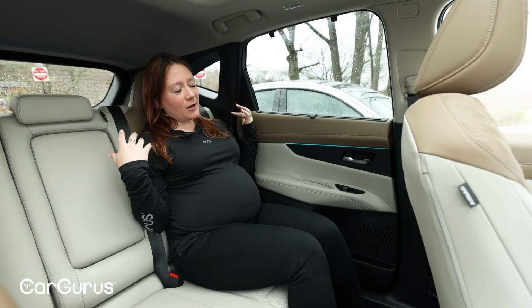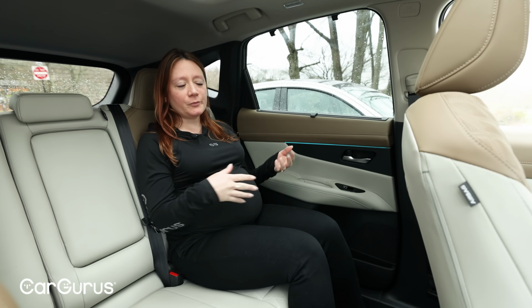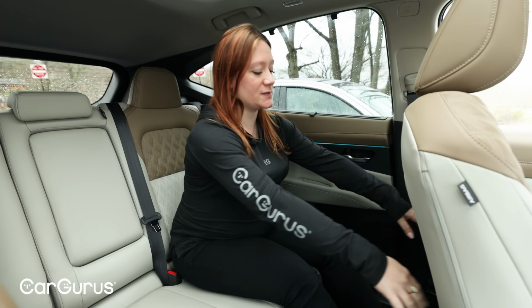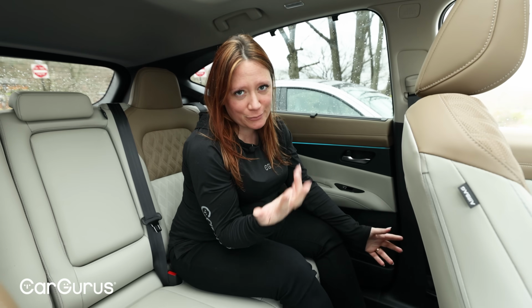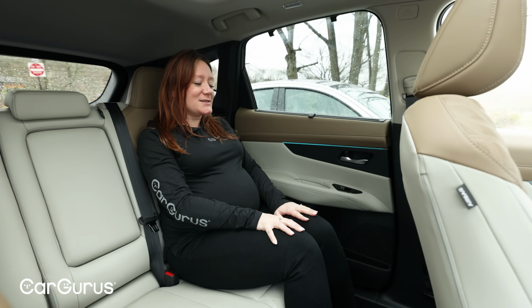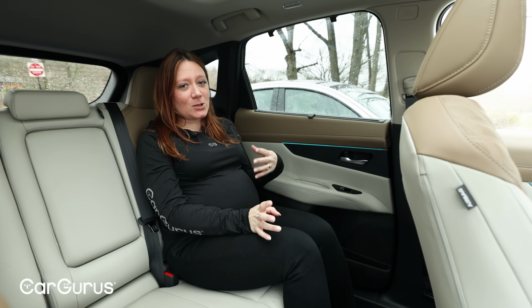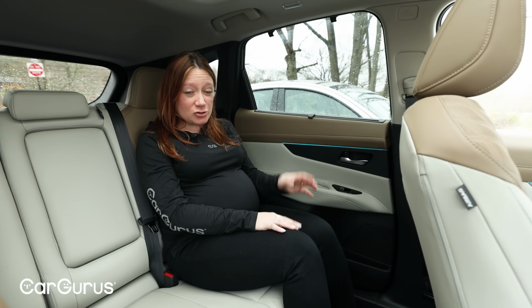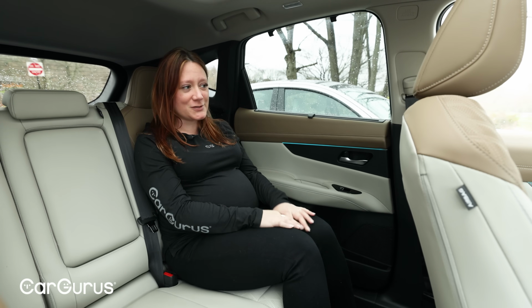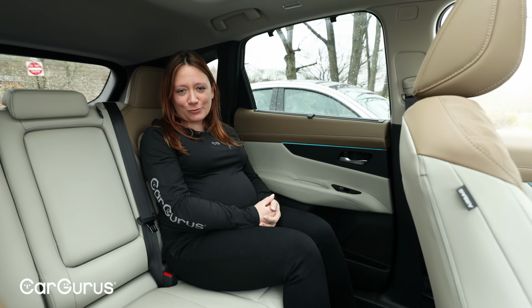Back here, the seats are not quite as cushy as what we have up front, but they're still pretty comfortable. Legroom is not great, and I know it looks like plenty behind my driving position, but I'm 5'2", 5'3"-ish. It's not awesome, and I'm basing that largely on the numbers. It's actually shrunk by 2.4 inches compared to the previous generation of the Murano, so not exactly heading in the direction we want it to be.